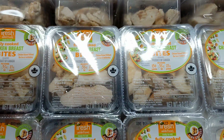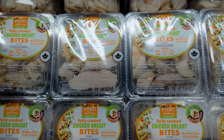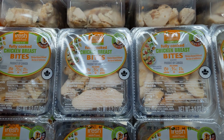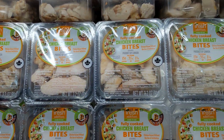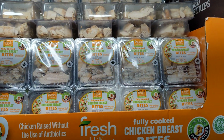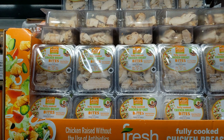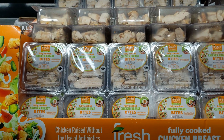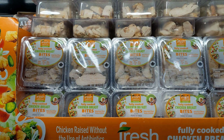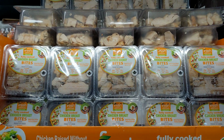So I could see putting all of these in the freezer, and when you need a quick protein to send to school with your kid or to take to work with you, you've got these ready to go in the freezer. So these are all at Costco, and I think these are, yeah, they're expensive. Of course it's less expensive to buy your meat, cook it yourself, freeze it yourself, but I always think it's great to have some things on hand that are easy so you can get a healthy meal in a pinch.